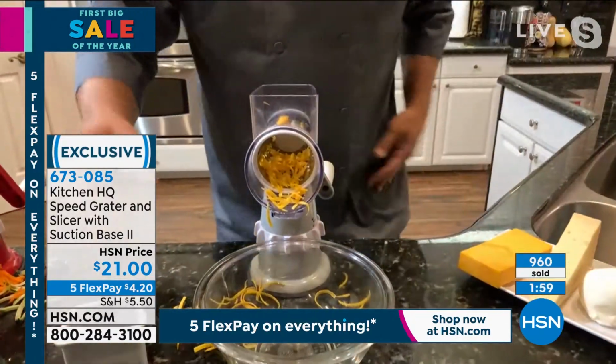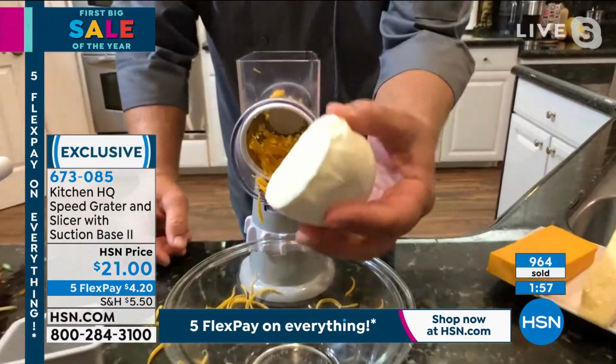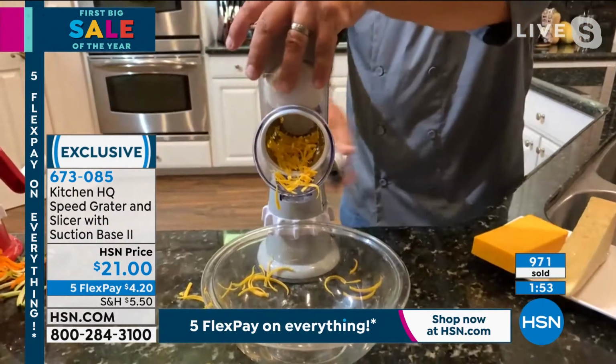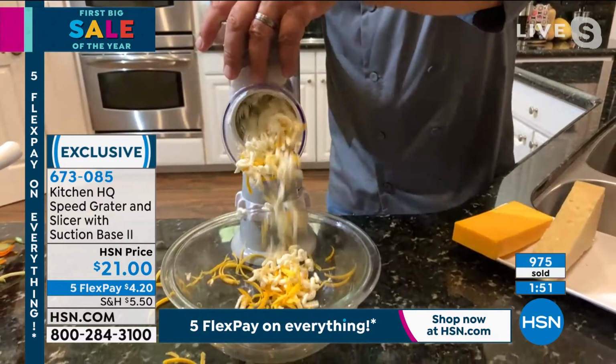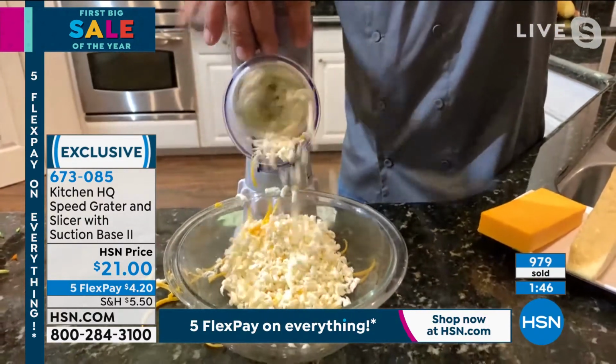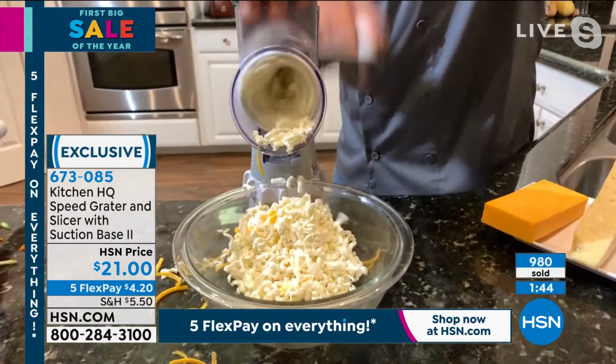Suzanne, watch this. Here, I can take soft cheese. Here's a ball of wet mozzarella cheese. You ever try to do that on one of those old four-sided tin can graters? Just look at this. It falls apart. For your homemade pizzas, for pasta dishes, for lasagnas. I mean, this is wet mozzarella.